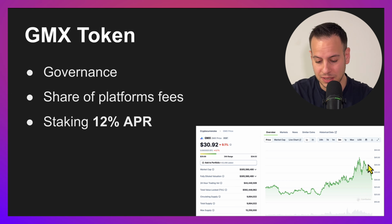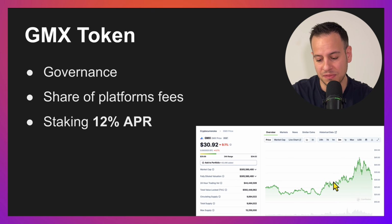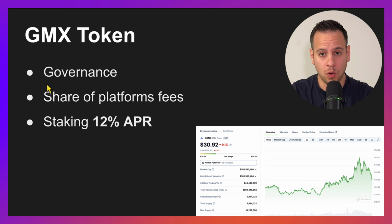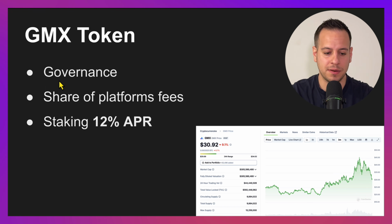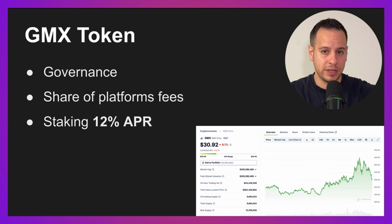If you look at the last year chart of the GMX token, it's performing quite well, but I think that it's still far from its best performance in the previous cycle. Of course, when you hold a GMX token, you can influence governance decisions and propose new proposals or vote on existing proposals and decide to which direction the protocol is going.